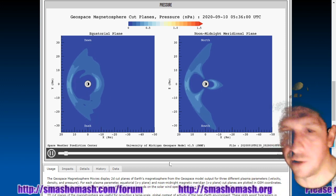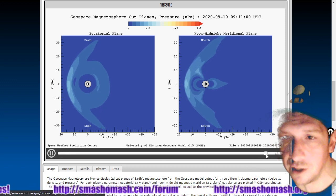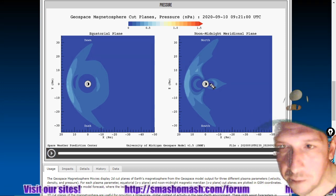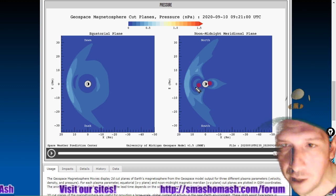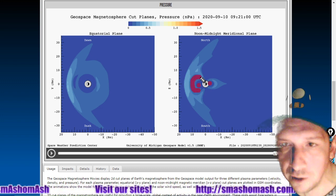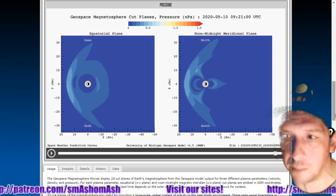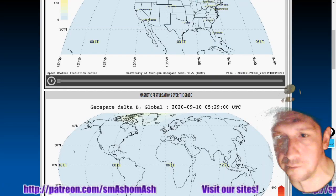Now we do have a lot of electrons, and you can actually see multiple plasmaspheres in this area here. You see this empty space, that's a plasmasphere, that's a plasmasphere, this is a plasmasphere. To quote Oprah, you're getting a plasmasphere, and you're getting a plasmasphere, and you're getting a plasmasphere.